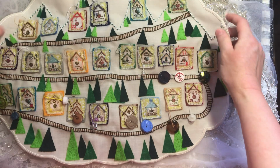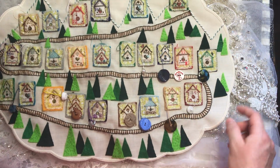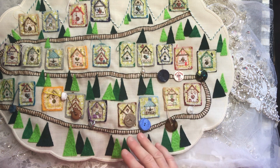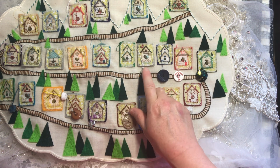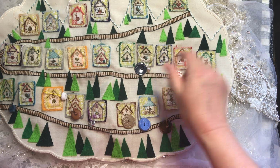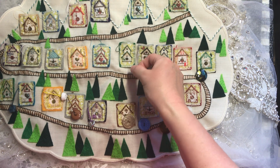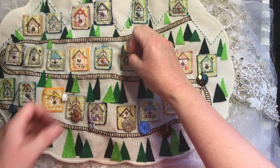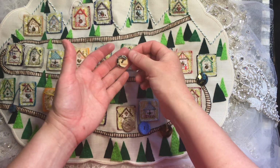And so we'll just take a quick look at Nana's advent calendar with Nana's buttons, the advent calendar I made last year as part of Roxy's Journal of Stitchery. So yesterday we had this gorgeous little glass button, which goes beautifully with all these treasures on here. And then we'll open up the day 14 button and take a look at it.